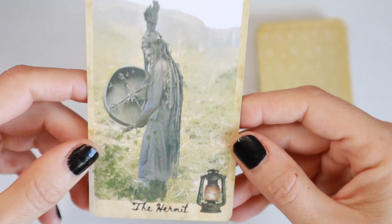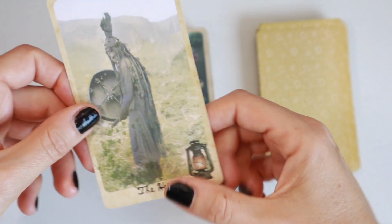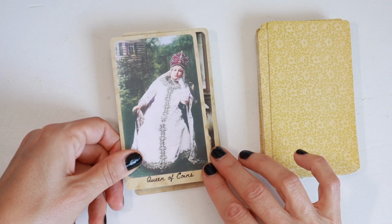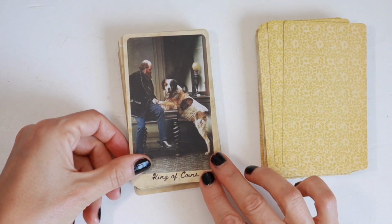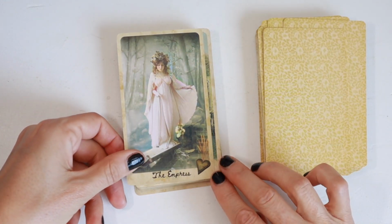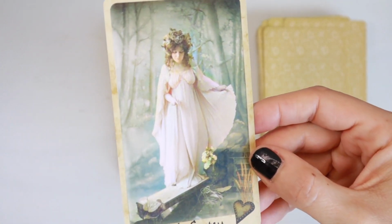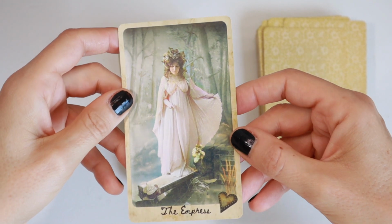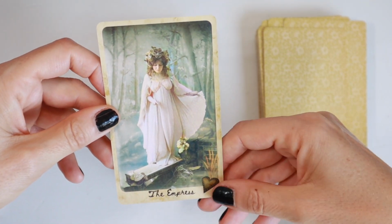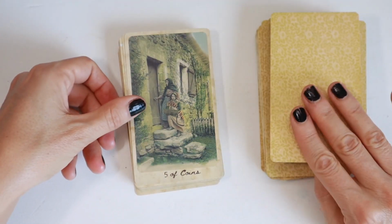And there is this Hermit's lamp in a corner, so we do get a symbol. Queen of Coins, King of Coins, the Empress, beautiful image, very soft, gentle, but at the same time you get the heart here and the wheat shaft. So just, yeah, it feels very Empress-like.